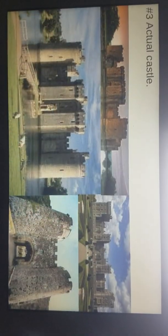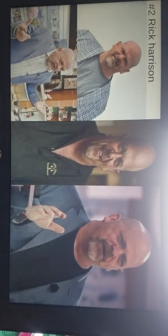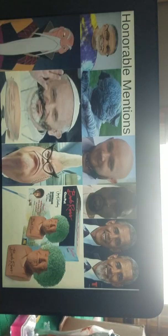Coming in at number 4 is Old Squidward. Number 3 is an actual castle. Isn't that ironic? Number 2, Rick Harrison. Now be prepared. We are about to have our honorable mentions, and some of them I do not know the names of. Here we have Dave, Guy from Mulan, the Pope with a beard, Bruce Willis, Roz from Monsters Inc.